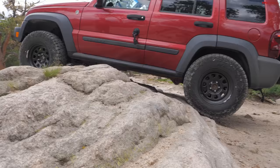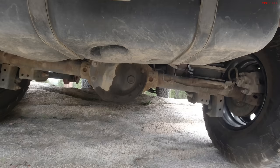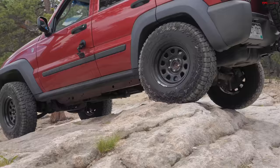You're gonna hit. You're gonna hit. Oh yeah, baby. The Jeep is a little beast. Well, hold on, how did that happen? You gotta go harder, go back. I just did the hard part.